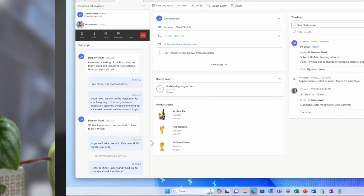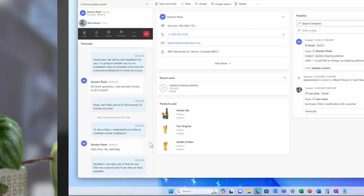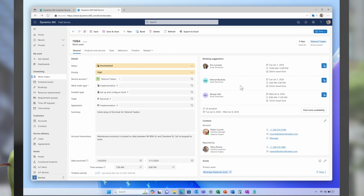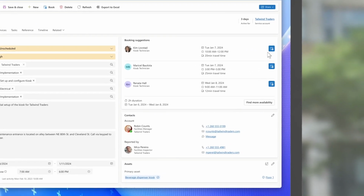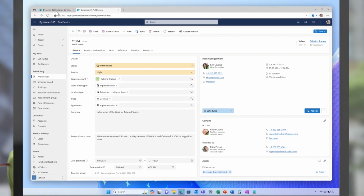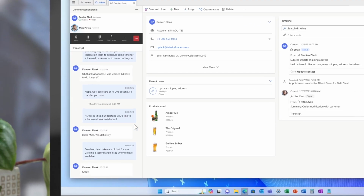They are informed that the installers could be scheduled to set up the kiosk. With Copilot and Field Service guiding the way, a technician is suggested with the right mix of skills, locale, and availability. The new enhancements to Field Service make it easy to manage external contractors like any other resource. Copilot recommends an available installer to visit the store tomorrow.